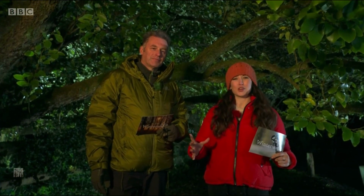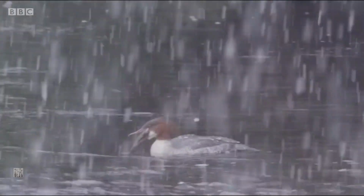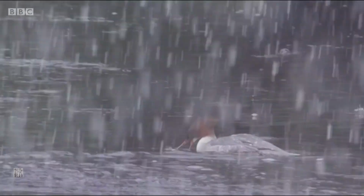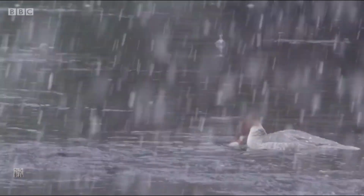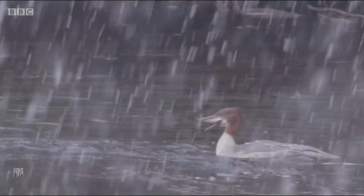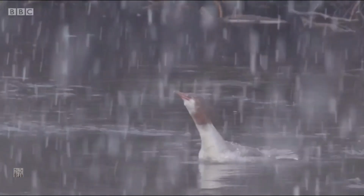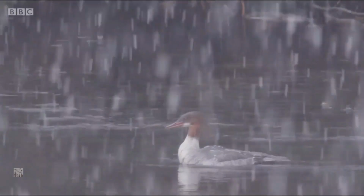Now, of course, we have our live cameras scattered throughout the nation, and some of our most amazing shots have come from the River Ness up in Scotland. Have a look at this goosander that we saw earlier in that thick snow. This is a species which is also known as sawbill because it has serrated edges around its bill. It enables it to better catch fish, which are slippery, and to swallow them whole like it does with ease here. Look at that. Goodness me, that's a meal, isn't it? It is a meal and a half, that one.